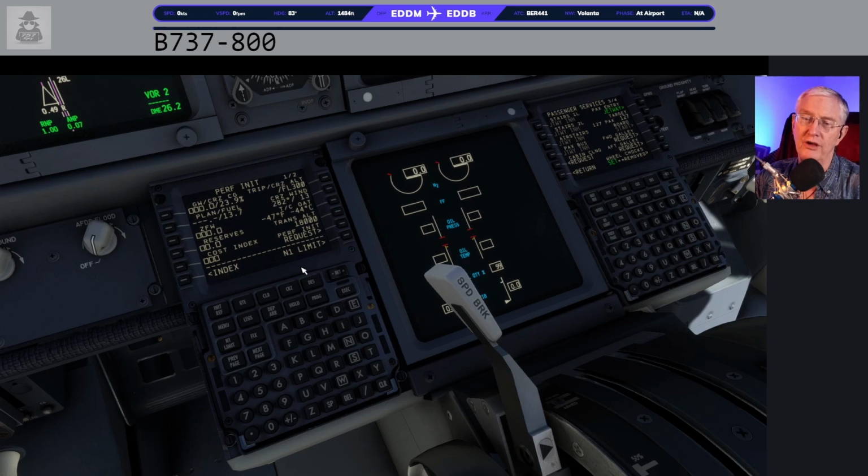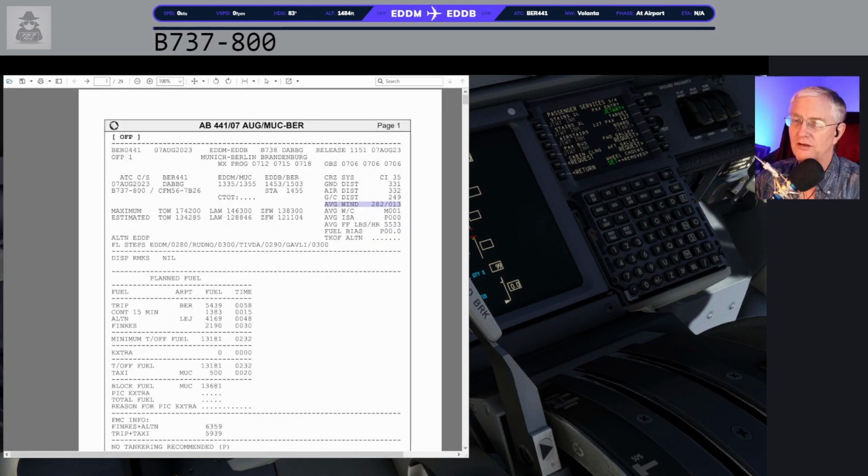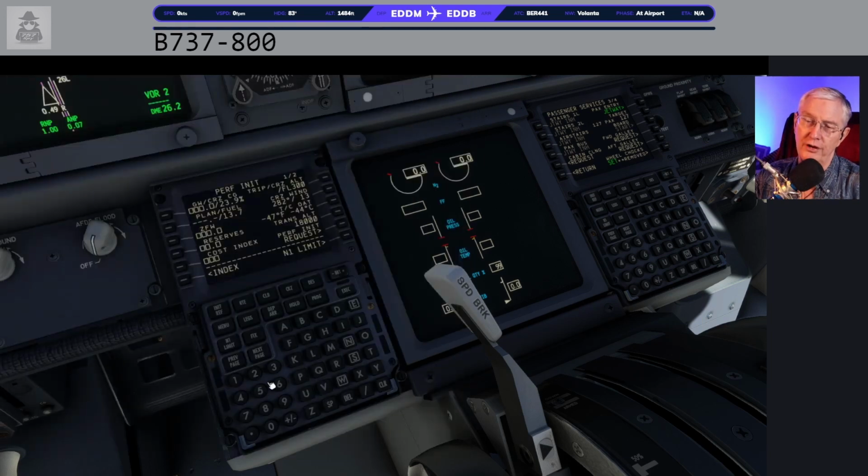There's your cruise winds. Cost index. That's back to the flight plan, and that's in the same area. Cost index for today is 35. So 35.